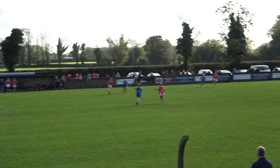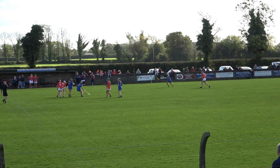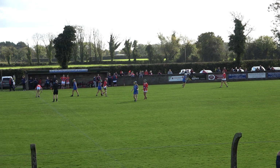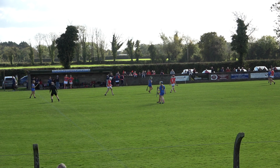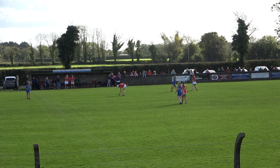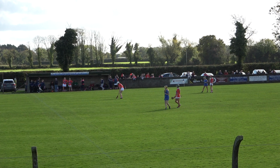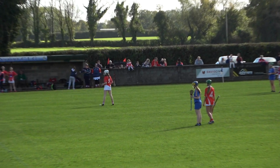So it's cleared out here from the puck out by Laura Lacey down there towards the centre forward, but it's blocked out again there very nicely by Stacey Donoghue. Stacey is adjudged to have been fouled by wing forward Amy Mulvaney, and it will be a free for Trim from exactly the halfway point. And standing over this, I think, is Emma. It is Emma Hannafin. She's a lovely young player, Emma. I think she's 17 years of age. Real star of the future for Trim and Meath Camogie.